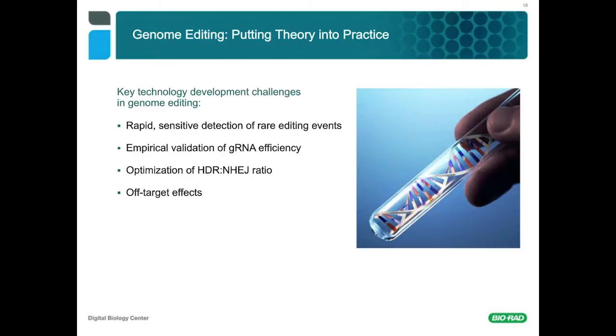So genome editing is full of promise, but key technology development challenges exist and need to be overcome in order to maximize its potential. We need to detect these rare edited alleles in a rapid, cost-effective, high-throughput manner to allow for quick iteration of protocols. There is a need for empirical validation of guide RNA efficiency. How do we connect the computational predictions to in vivo performance? Optimizing the HDR to NHEJ ratio will likely need to be solved on a locus and cell type specific basis, and is especially critical for therapeutic editing. And off-target effects need to be minimized.